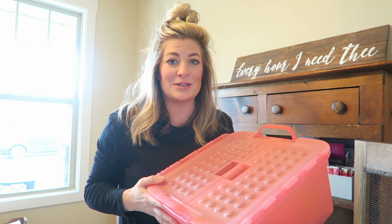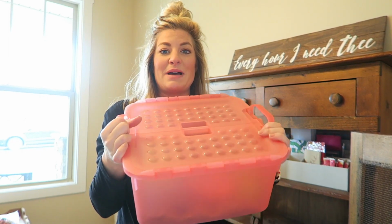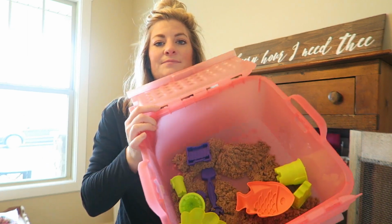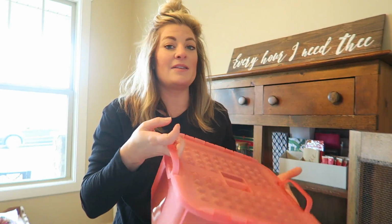Okay, so I want to share something really quick while I'm in the middle of cleaning out. These boxes are my favorite. Well, I guess I should say bin. It's not really a box. This is what we keep the girls' kinetic sand in, and they're so easy. You just pop them open like this, and got their little sand box in there. But then they just pop closed. And then they've got handles so the girls can carry them around.